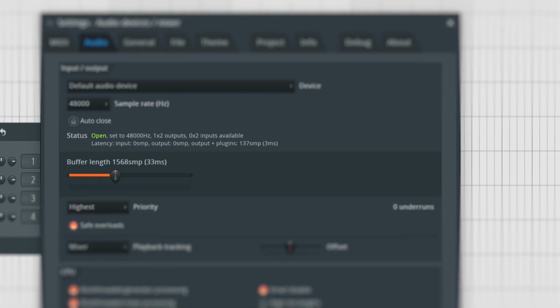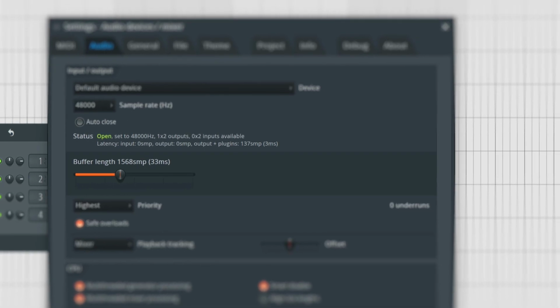At a certain point, however, you may reach the limits of your computer's processing, forcing you to increase the buffer size of your session. When you increase the buffer size, you also increase the monitoring latency. That very short period of time between the moment the performer plays a note on the instrument and the moment they hear that note in their headphones. Excessive latency is very distracting to a performer, so you want to avoid it however you can.